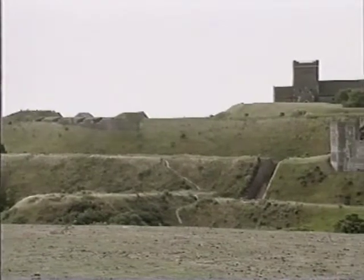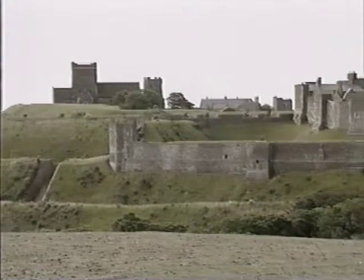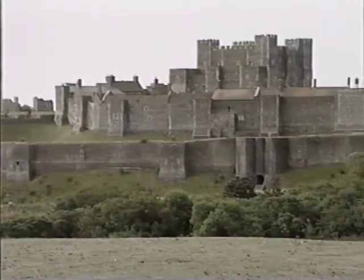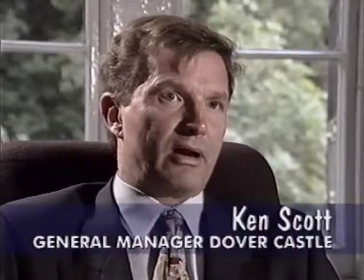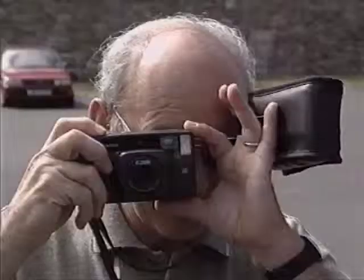Crammed inside these walls are 2,000 years of English history, including, deep underground, a World War II military base. Potential not lost on the General Manager, Ken Scott. Dover Castle is really something special. The people that come here, I think, generally want to know about history and heritage. Heritage is the key tourism business at the moment. I've got bits and pieces of 2,000 years of history that people can come and see, can hopefully understand, and will go away knowing a lot more about it and will have enjoyed their experience.